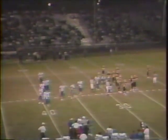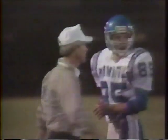And now decision time. Do you try a field goal from this distance? I don't think so. I think they're going to go for the first down and just try to eat the clock up. 4 minutes, 24 seconds remaining in the football game. The ball is inside the 30-yard line. They're not going to bring the chains out if they want it because it's not even close to a first down. It's going to be a fourth down.